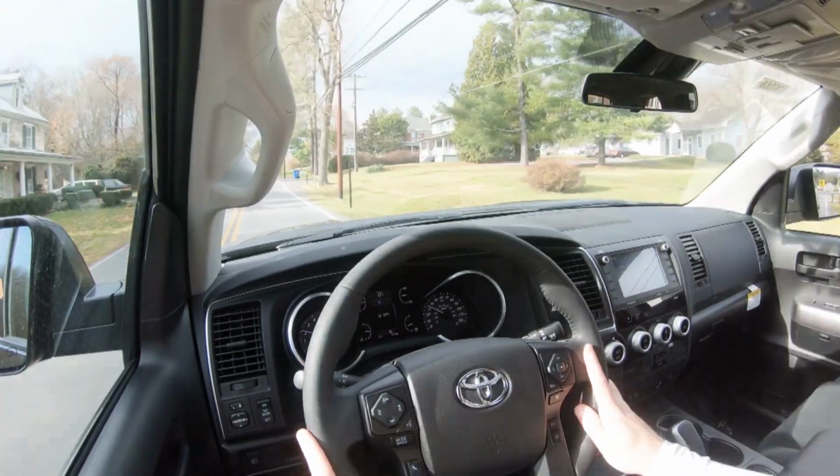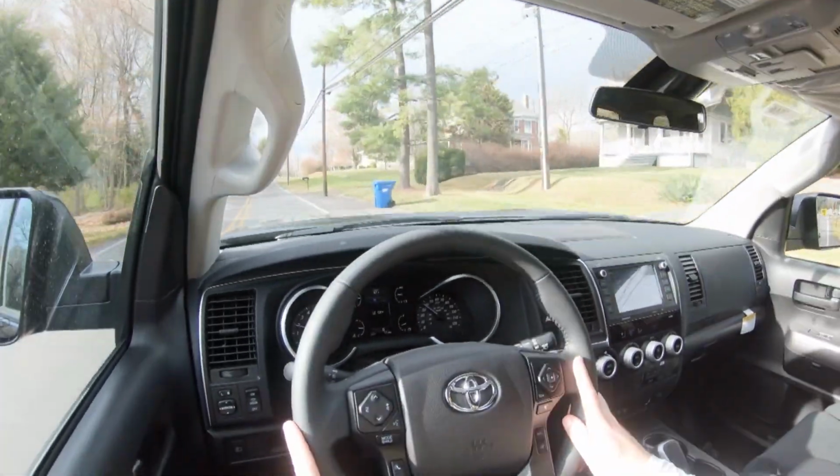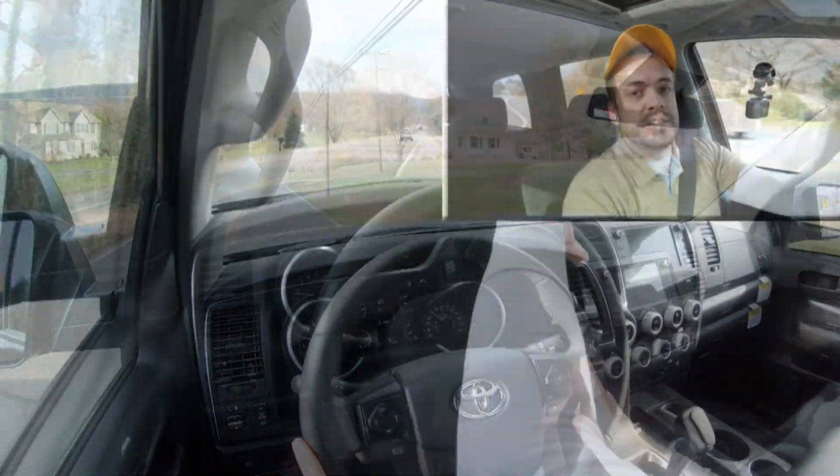But so now, having gotten all of that out of the way, what do you guys say? Let's go ahead and find a straightaway. Let's put this thing to the test, and let's see how quickly we can get our new 2022 Toyota Sequoia here up to speed. All right, here she is, you guys.